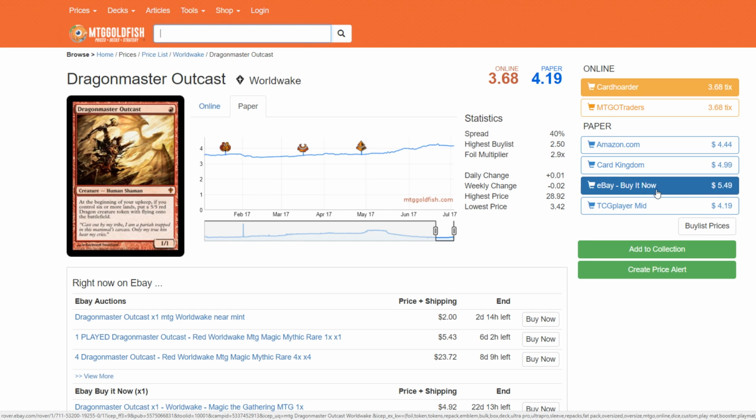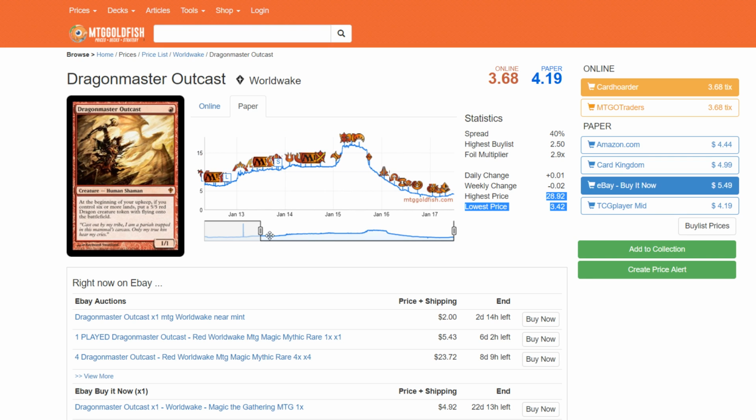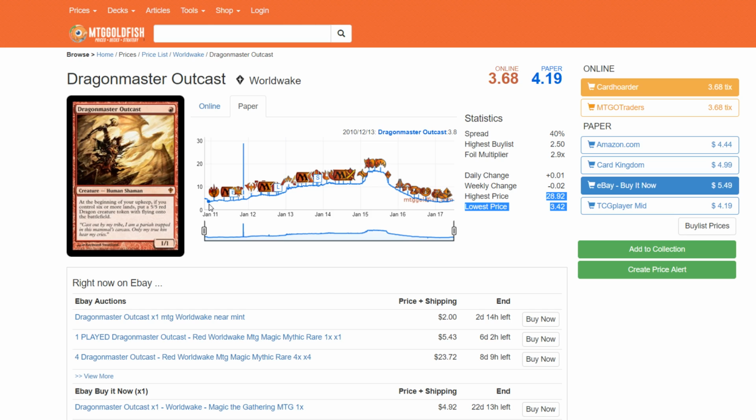But you can see that at one point this was a $28 card. That's how much it proved itself. After it was printed, it started off very similar. It started off at $3, $4 in Worldwake, excuse me, and just went up, up, up, up, up, and then here it really went up after dragons were spoiled. So this is a theme they're going to do forever. Everyone loves dragons, and Dragonmaster Outcast does look like something that I wouldn't mind. I wouldn't blame you if you sank a lot of money in this particular card.